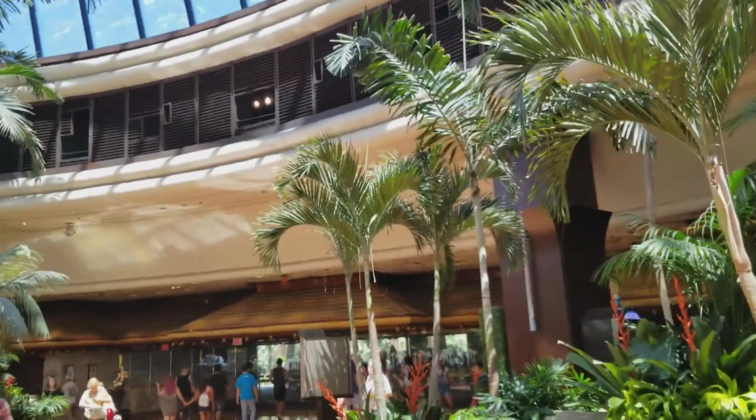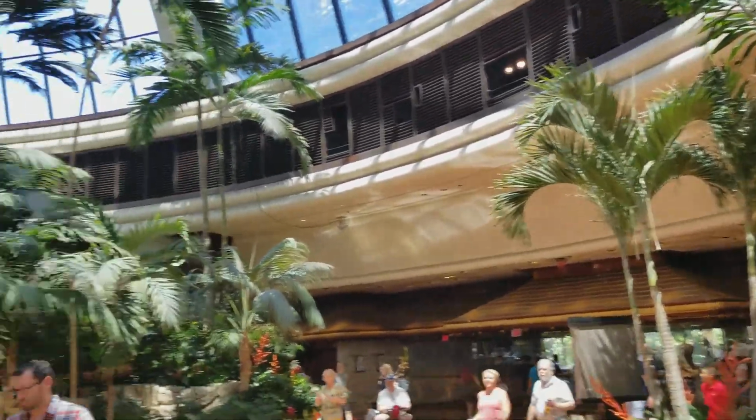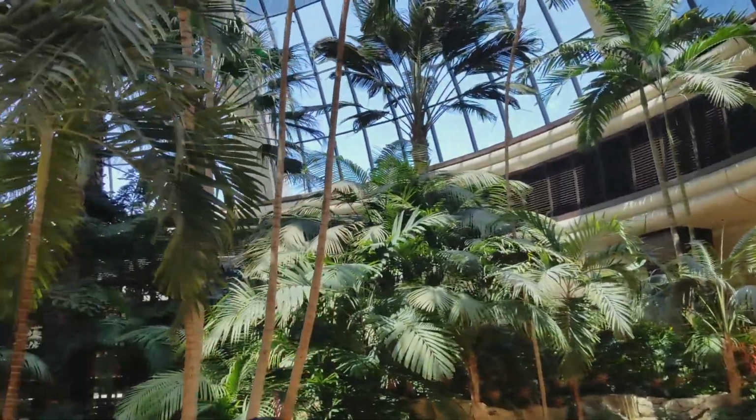Definitely walk through, take a picture in here if you are here. It is something special to see, I think.